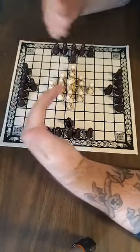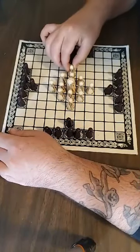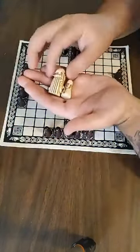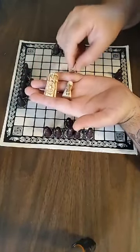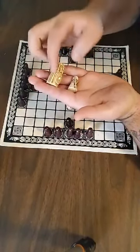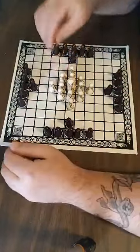And then on the opposite side, you do have a king. You have 12 defending pieces, little dudes, and a king piece who starts in the middle. The king piece, as you can see, is definitely bigger, easily twice as big, and a lot more detailed. He's got a really cool cape and a longer, almost tower shield, his sword, and a really cool little face on him. And these are the defenders.